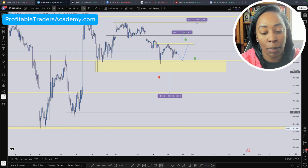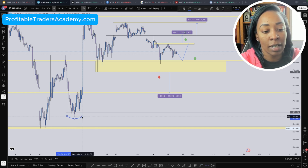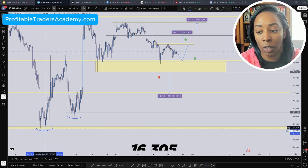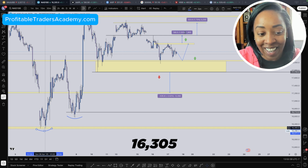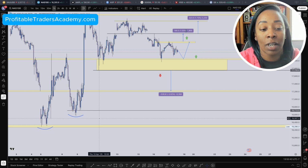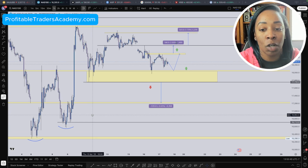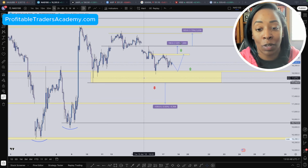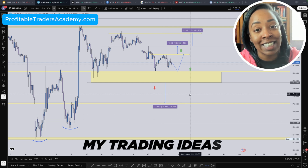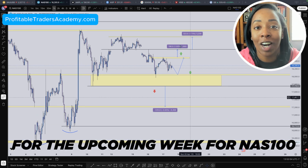And basically what I would want to make sure of is that price just basically stays above this level, just to confirm my buy bias, and then also above this level as well. Really this level right here. So below 16,305, then there would be a strong possibility for continued sells below there. But for right now, it's nowhere near there. So let's just focus on where price is. But these are just basically my trading ideas for the upcoming week for NAS100.